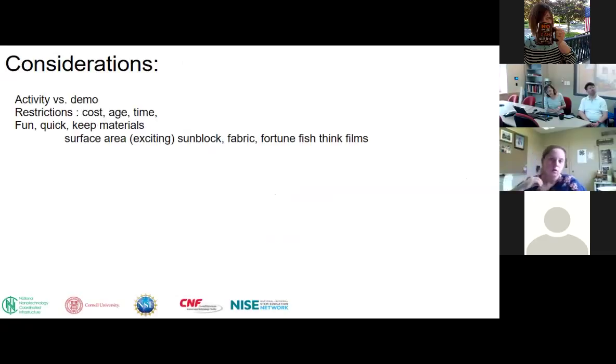So the considerations are, do you want to do an activity with the kids, or just do a demo where they try one thing out? And then obviously the cost: how much does a solution of sodium alginate cost, or how much do butterfly wings cost? So you can sort of flip through the book. It doesn't really tell you what those considerations are. Oh, Main Street Science at Cornell. Okay, the Cornell link.